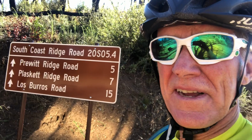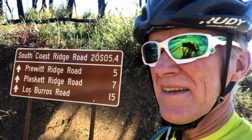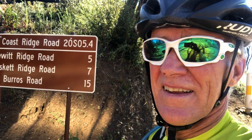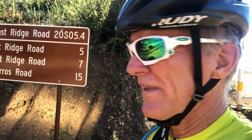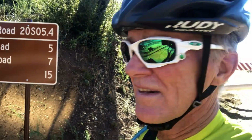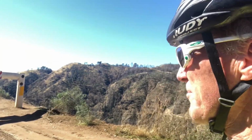All right, everybody, here I am at the top of Nacimiento Road. And my plan was to head down the South Coast Ridge Road here and try to connect with the Plaskett Road, and then descend Plaskett Road down to Highway 1 and then return to my campground at Kirk Creek on Highway 1.